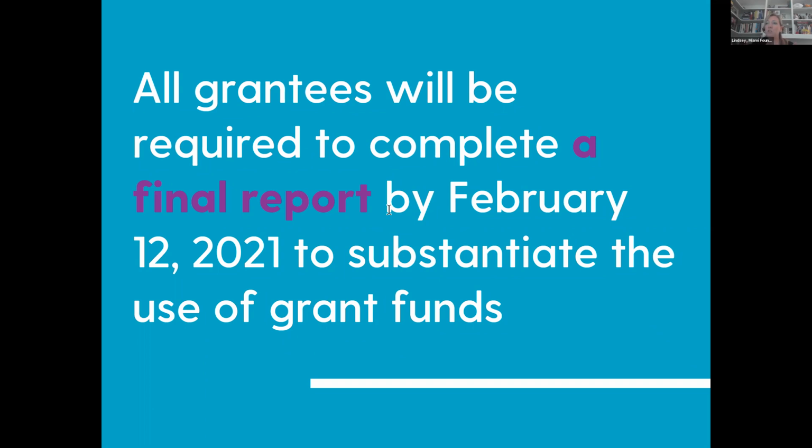Generally, the Miami Foundation tries to be flexible and allow exceptions to grant reporting deadlines, but in this case, because of the source of the funds being federal dollars and rules by when we have to actually report as the Miami Foundation back to Miami-Dade County up to the federal government, we are going to need every single report in by February 12th, 2021.